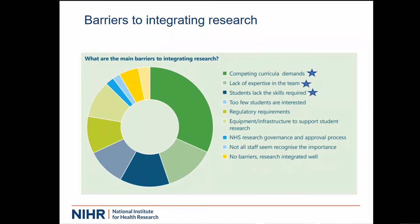Next slide, please. So the barriers, the survey again addressed some of the barriers, which I think many of us are aware of. The three key ones I've highlighted with some stars there were competing curriculum demands. My disclaimer is I work in the NHS, so I'm not designing the HEI's curriculum, and I can understand there's a lot of different demands. But we've really got to consider how we're going to generate those registered nurses of the future, so it's got to feature in there. There are also issues about lack of expertise in the team, and students themselves lacking the skills required to become involved in research. I think it's not so much that students lack the skills, they just need the opportunities to be able to gain the skills. And that's the real shift for me.